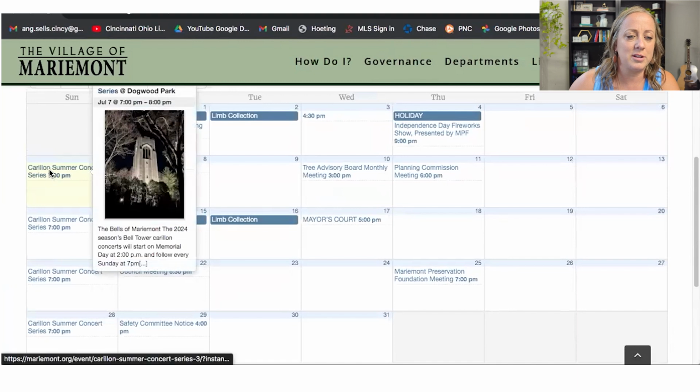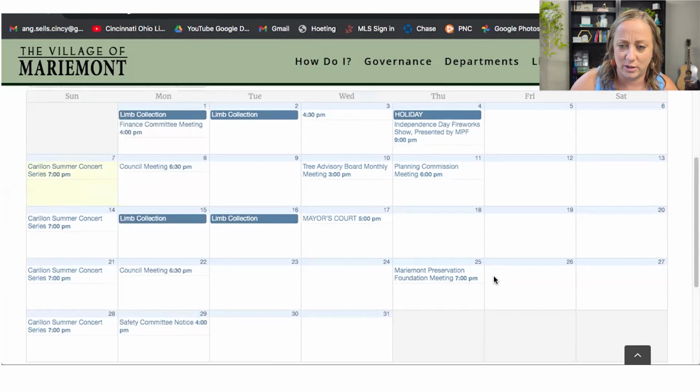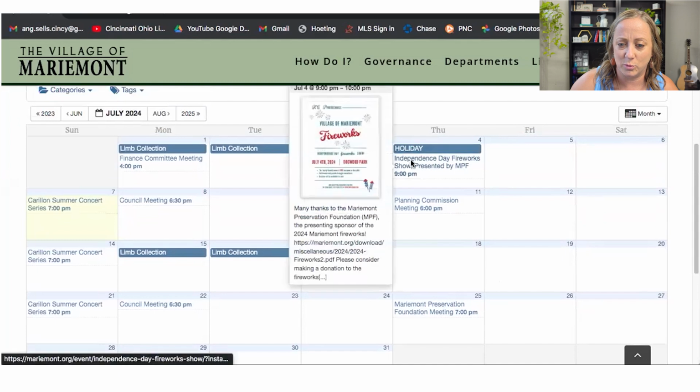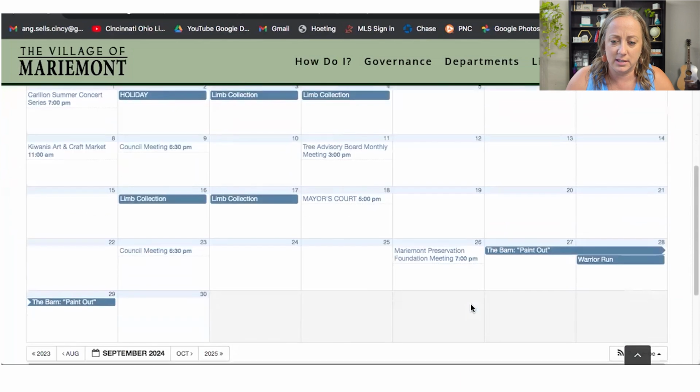Oh, they have summer concerts at the Bell Tower every Sunday from Memorial Day until Labor Day. That is at 7 o'clock at Dogwood Park. So that's something fun that they offer. They did have fireworks at, where was that at? At Dogwood Park again. Looks like they have some craft markets occasionally.